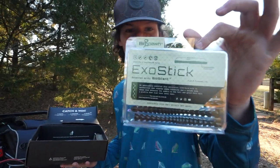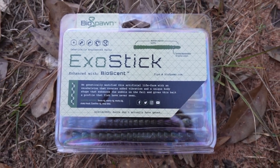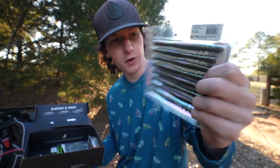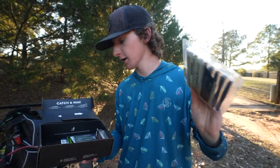Let's grab the thing I dropped. One of my favorite stick baits, we have the Exo Stick. This thing is really cool. As you guys can tell, it has a bunch of ridges on the back. It's a very unique worm, little green pumpkin color. This should definitely be the easiest bait to knock off in this box.